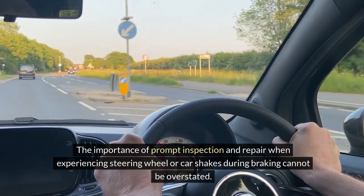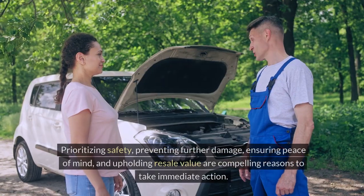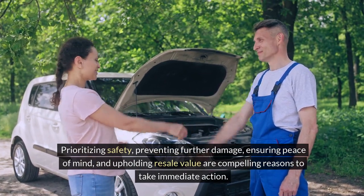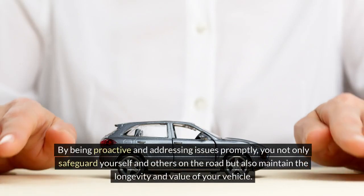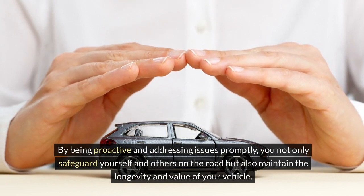The importance of prompt inspection and repair when experiencing steering wheel or car shakes during braking cannot be overstated. Prioritizing safety, preventing further damage, ensuring peace of mind, and upholding resale value are compelling reasons to take immediate action. By being proactive and addressing issues promptly, you not only safeguard yourself and others on the road but also maintain the longevity and value of your vehicle.